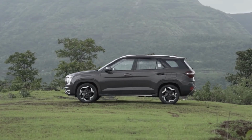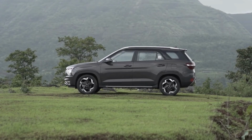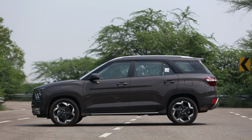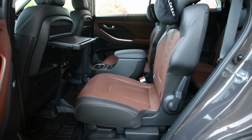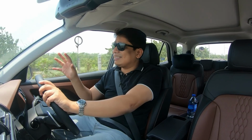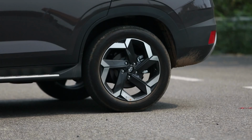When you see it from the side on, you'll see it is a very wide door. It's a very long door, and it makes getting in and out of the second row seats quite easy. We'll talk about that in a bit. But let's complete the looks part of the car first. What you'll also like on the side is the alloy wheel design. I think it looks very cool.